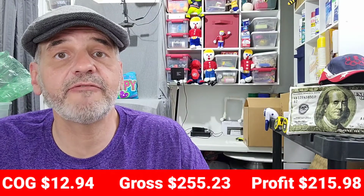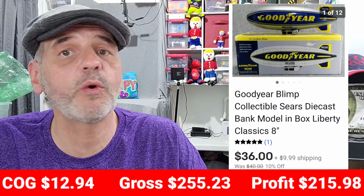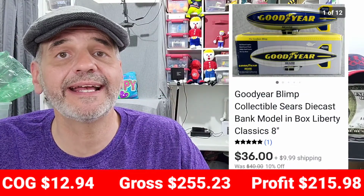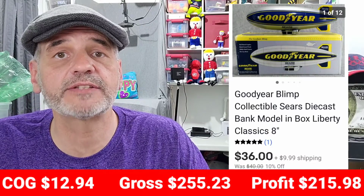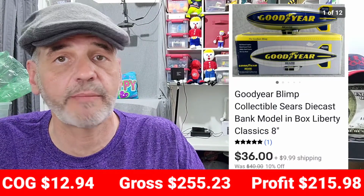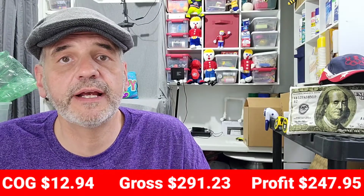My uncle gave me this Goodyear Blimp. It is a die-cast collectible bank. So I have zero cost in it. I was running a 10% sale in my store, and it ended up selling for $36 with the buyer paying shipping.